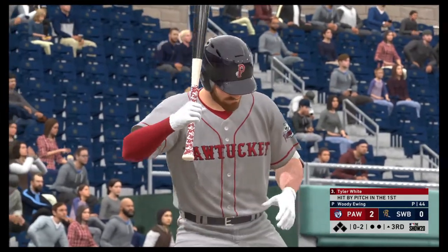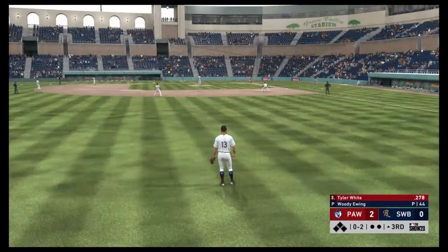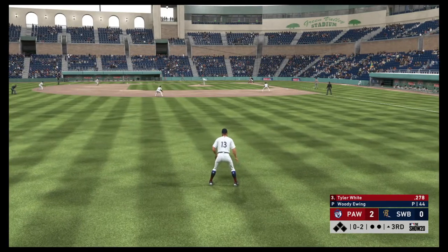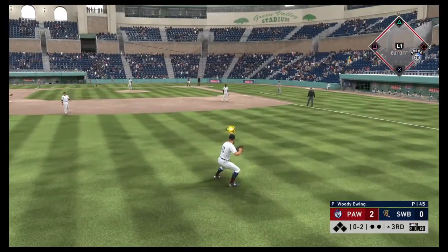Tyler White will bat next. No official at bat for him, but he has scored a run in this one. Tyler White. Hey, come on now. Let's go. Swing and he pops him up. And that's in there. Base hit.